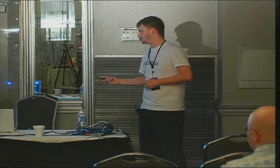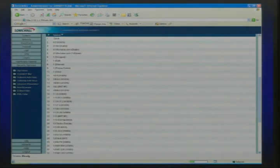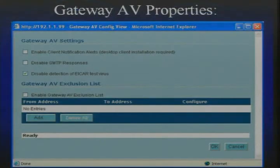And then to configure it, you just go to configure. And this is a small portion of the list. So if you've heard of a virus that's out there that you want to know if you have a signature for, you can scan through the list. It's all in alphabetical order. So you just go to the list, and if it's not there and it's something bad, then you can prepare for that because you know that you're not protected. And when you hit configure, this is all it is. You can enable client notifications. So if they have the client version, it'll let you know if a virus tried to go to your PC and the gateway caught it.